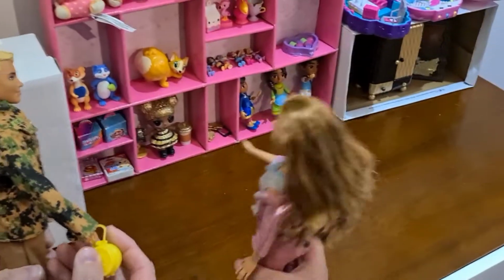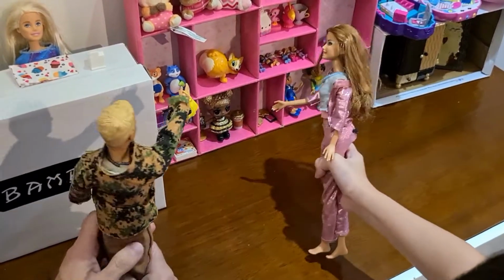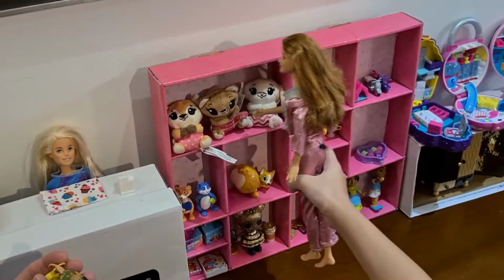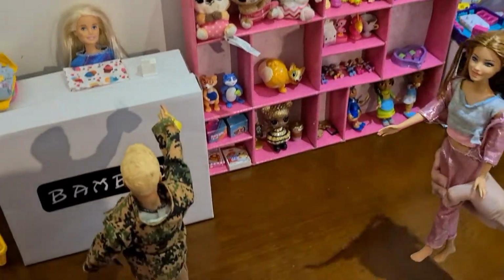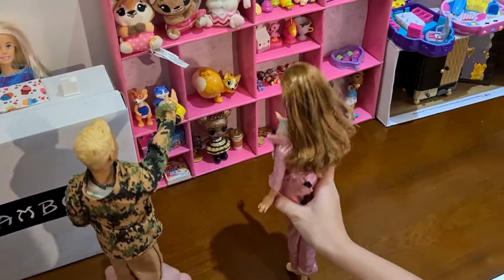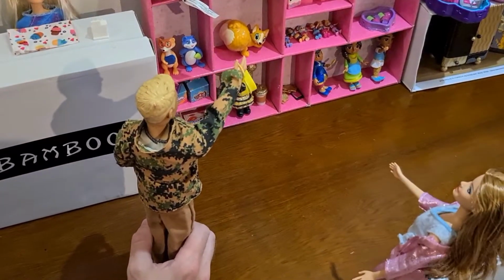Okay, let's get our shopping done. What do you think she would like? What about that? It's so cute. Or this, or this, or this, or not everything, but stuff. I think she would like almost anything here. There are so many great toys.